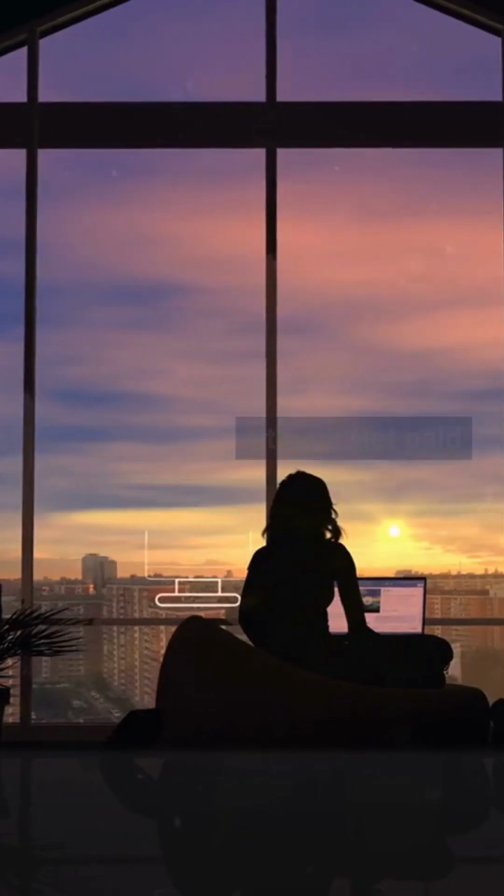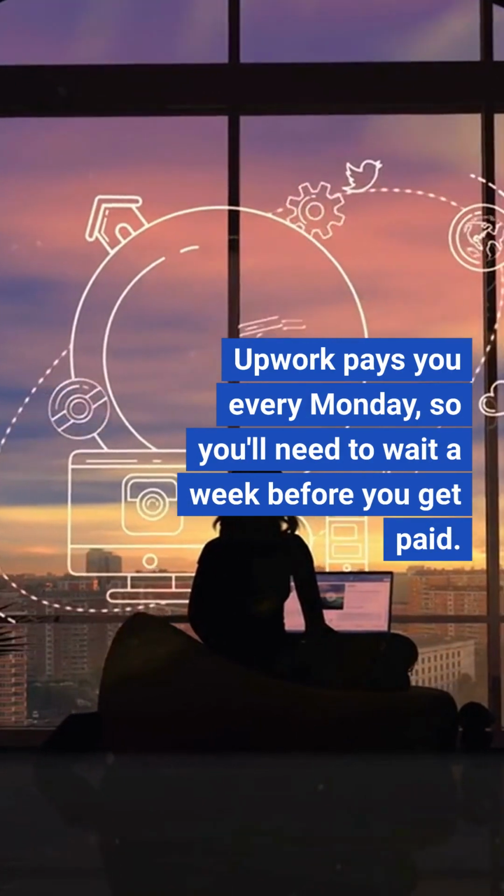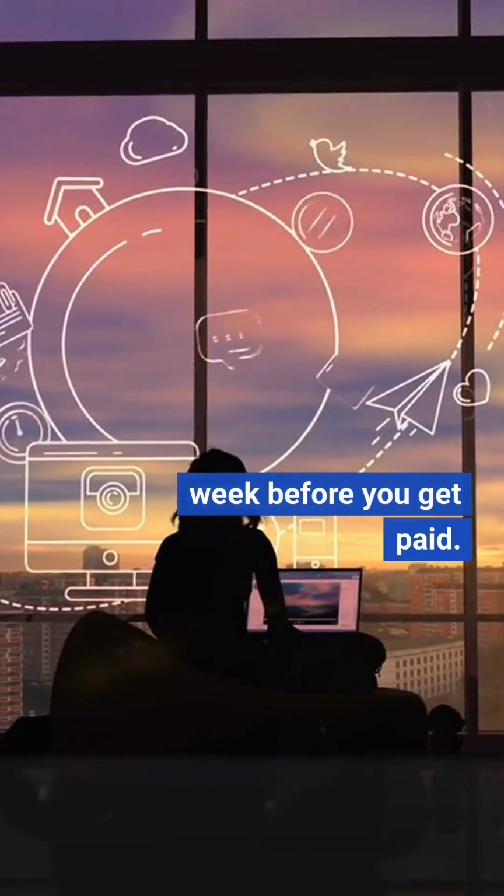Step 5. Get paid. Finally, you'll get paid for your work. Upwork pays you every Monday, so you'll need to wait a week before you get paid.